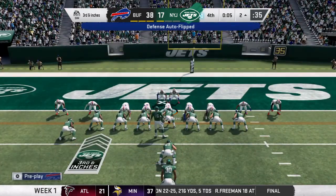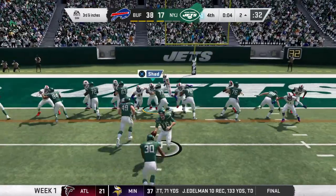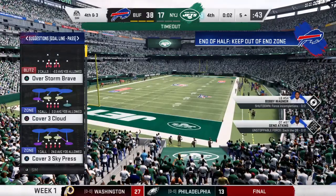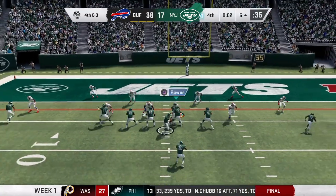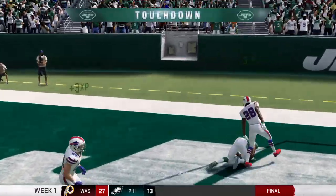They may be snapping the ball near the goal line, but all you're thinking defensively is keep them out of the end zone. Force the incompletion, force them into going for 3, and not giving up 6. And we will get a timeout with 2 ticks left. One last throw here for Goff. And this is going to be caught.